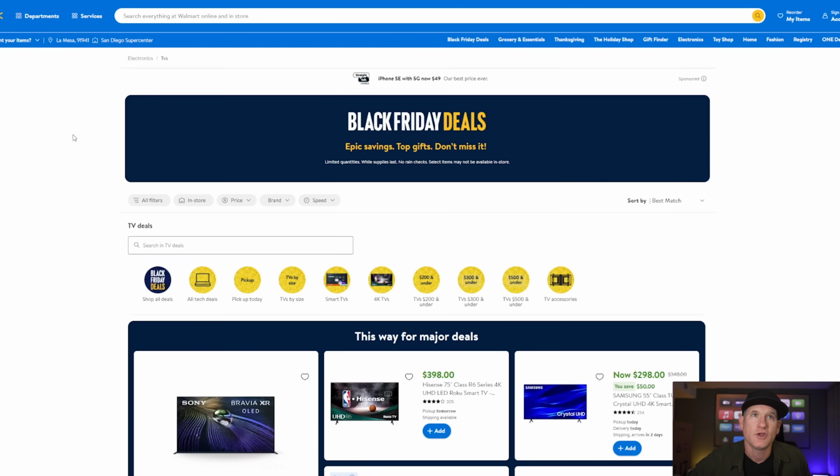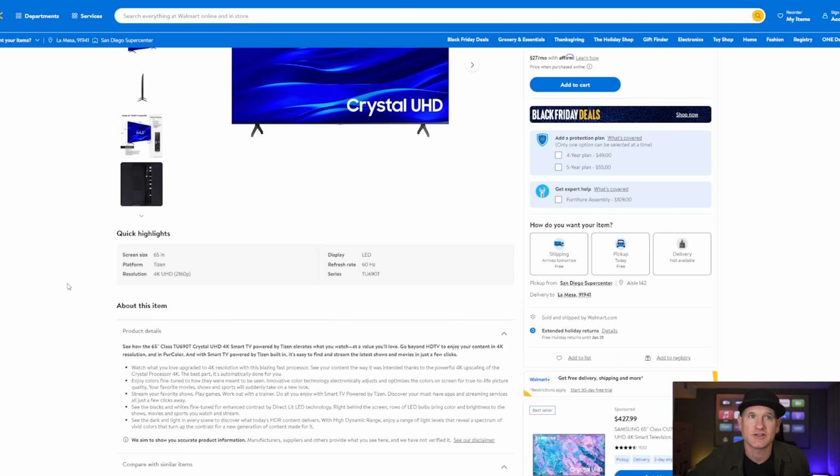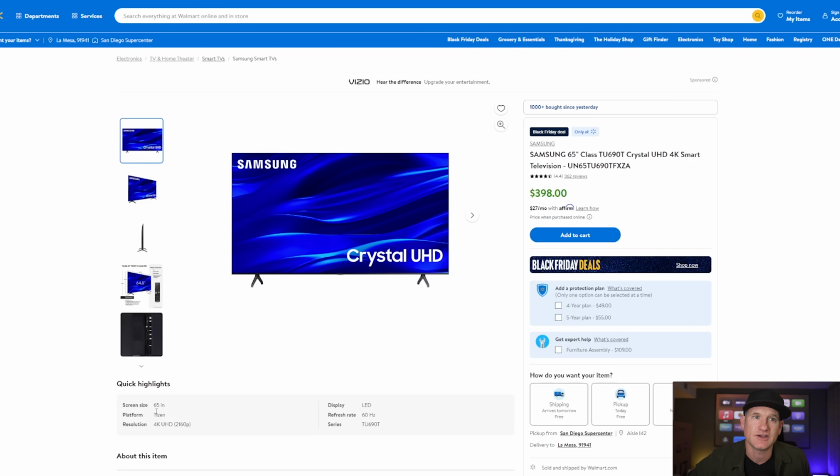So let's start off with some budget-friendly options. Now first, there is a Samsung LED TV here, the 6900, or it's the 690T. Now this is a pretty basic, straightforward 65-inch at $398. It's from a familiar brand, something that you recognize. You probably have some brand loyalty to this. Now they have the Tizen software that we've used before, as you can see here. And I think this is overall a pretty good deal.